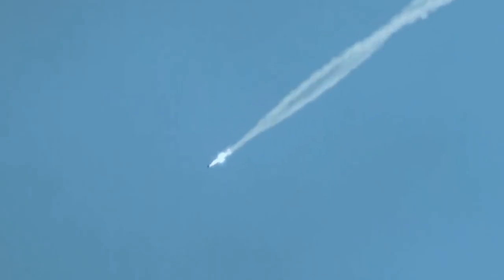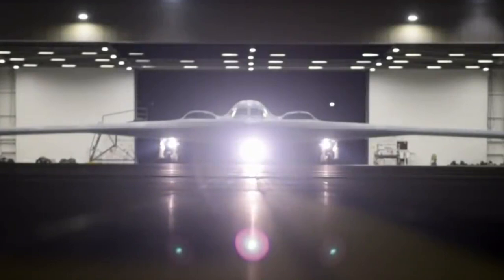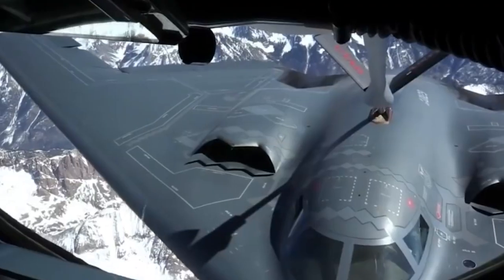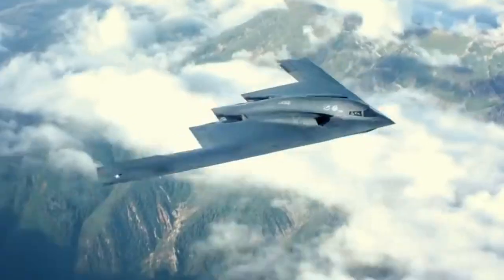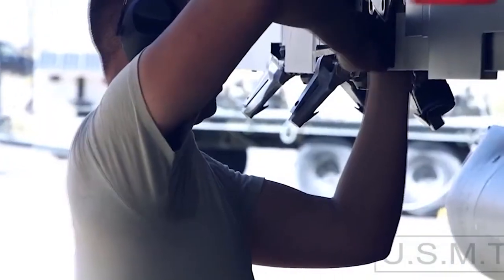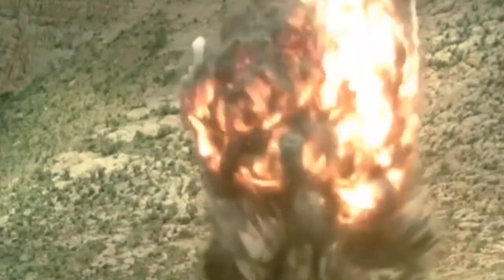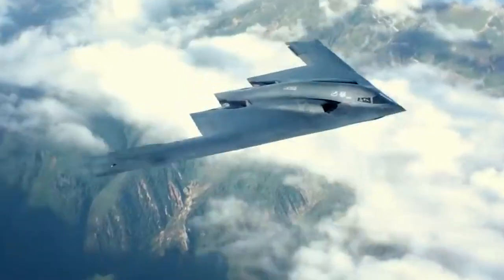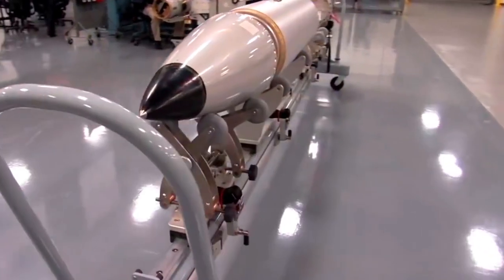U.S. military new 30,000-pound bomb released. The GBU-57 Massive Ordnance Penetrator, MOP, is a 30,000-pound class GPS-guided bunker buster bomb employed only by the iconic B-2 Spirit stealth bomber. It carries 5,300 pounds of explosive cased in a highly durable steel alloy. The Air Force says it can penetrate up to 200 feet of concrete that's reinforced at 5,000 pounds per square inch, PSI.